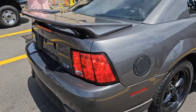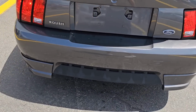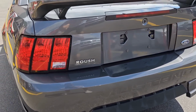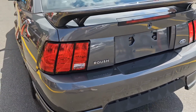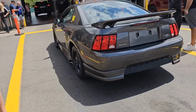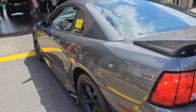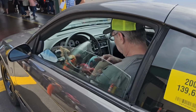I mean, I think it might be a Roush. I'm not really sure. The rear bumper says Mustang. Does the rear bumper on Roushes say Mustang? And that emblem doesn't look like it's on straight. Is this fake or is this real? I can't tell. It's going through the auction now, and it might be the cheapest Roush I've ever seen at the auction. We'll find out.